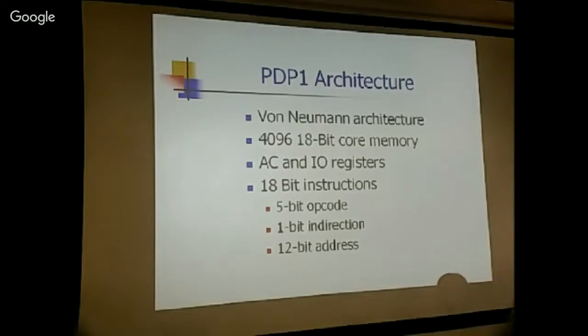It has the AC register, and it renamed the MQ register as the IO register. I think the purpose of it was that besides doing the multiplication and divide, it is drafted to do the IO operations. But the I/O functions of this register are very limited, so I'm not using it to that extent.